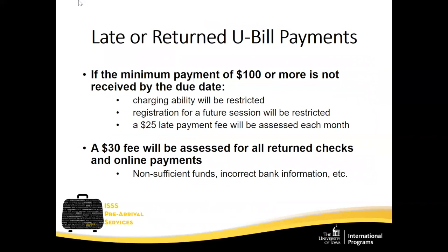This is a good section to review if you need to confirm a payment has posted to your account. When the minimum payment due listed on the U-bill is $100 or more and payment is not received by the due date, 3 things are going to happen. Your ability to charge on campus will be restricted.